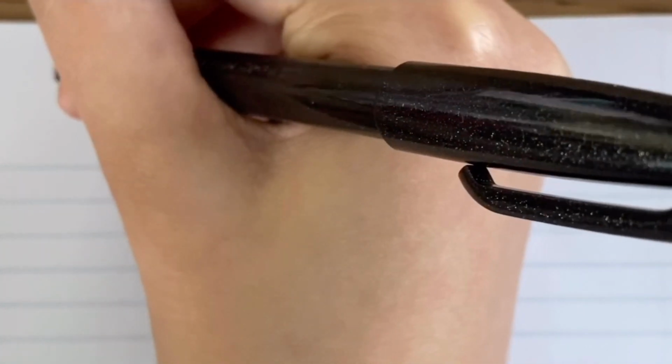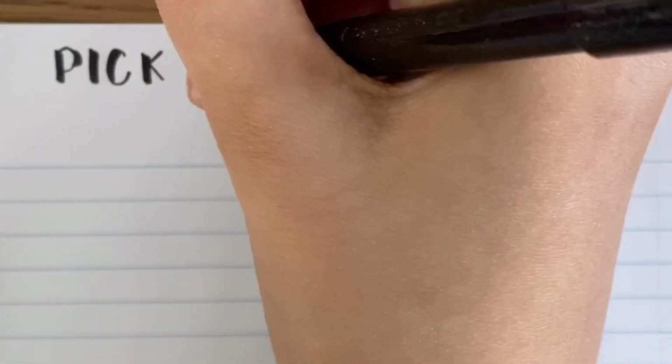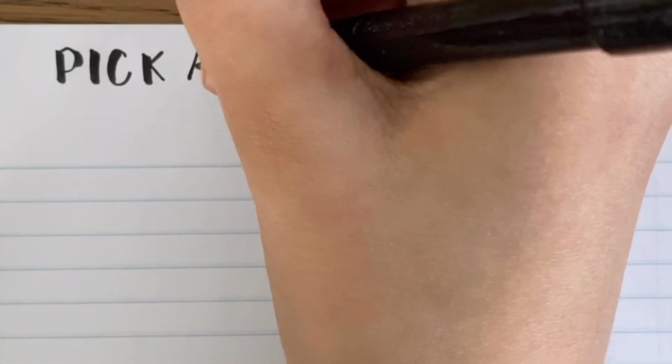So today we're going to be talking about picking your next perfect pen. So just to keep in mind, the cost of your pen is something to consider. You shouldn't go broke buying an awesome pen. That's just not what you spend your money on if you can't afford it.